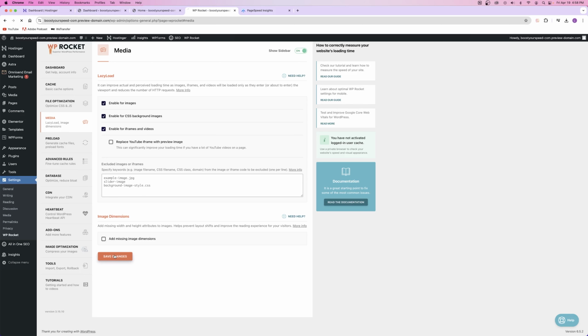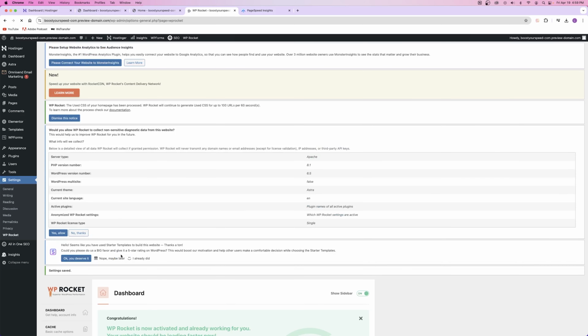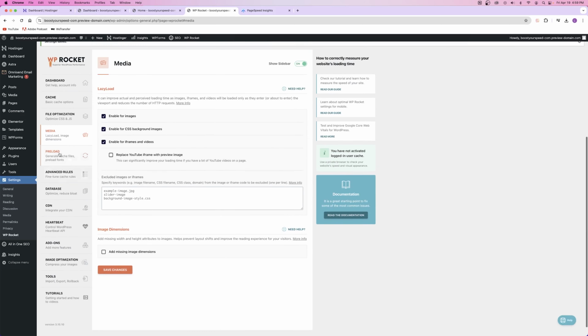So whenever you guys are done, click on Save Changes. And we will move on to the preload, which is the next tab right here.